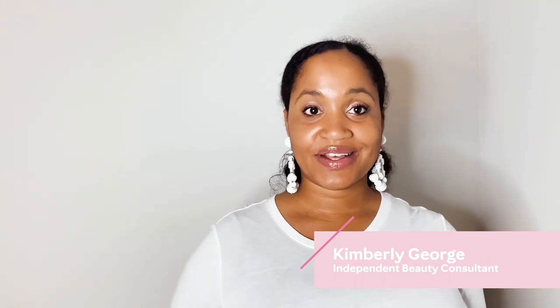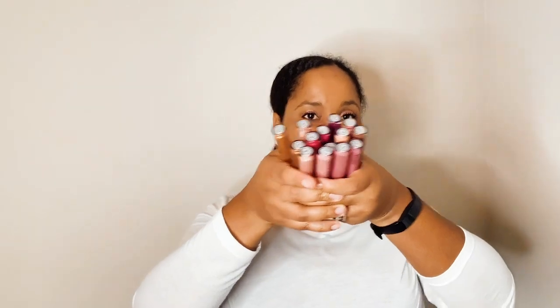Coming to you today to show you Mary Kay's brand new product out. I love every single one of those lip gloss colors. Our new Unlimited Lip Gloss in 14 different shades.